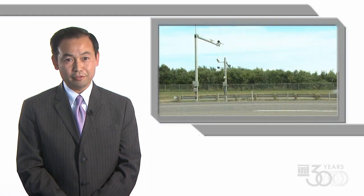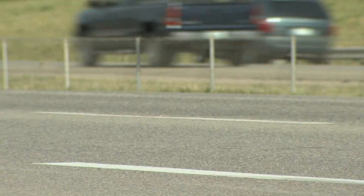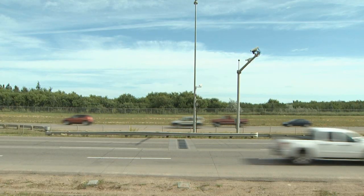Basically, what the virtual weigh station does is provide a cost-effective way, in real time over the internet, to enforce overweight vehicles. A virtual weigh station captures vehicle weights, vehicle images, and other relevant vehicle information and allows you to view it over the internet.